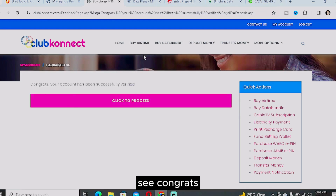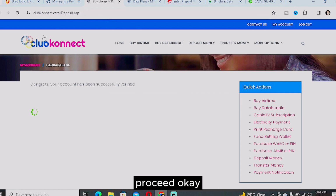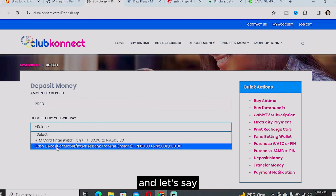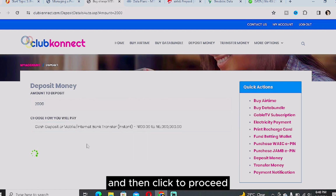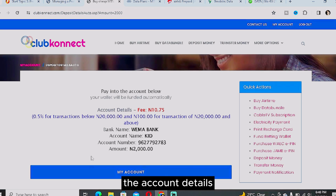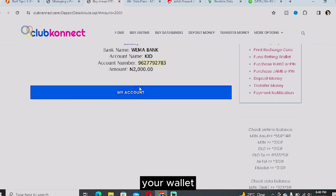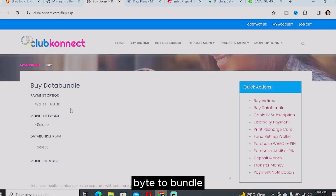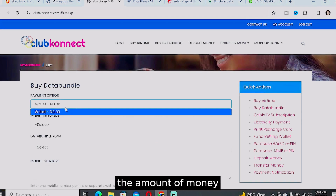As you guys can see, congrats, your account has been successfully verified. So all you want to do is to click on proceed. Once you click on proceed, we can just say 2000 naira and the cash deposit, and then click to proceed, and it's going to show us the account details. All you want to do is to send the money to this account, and then in just a few seconds it's going to show in your wallet. And once it shows in your wallet, all you want to do is to come to buy data bundle.